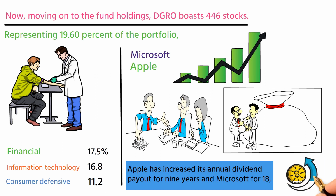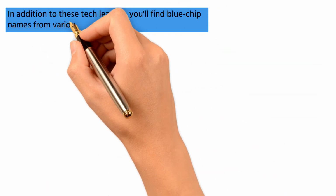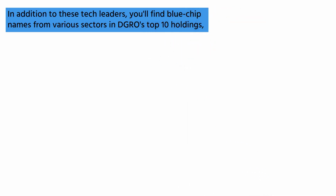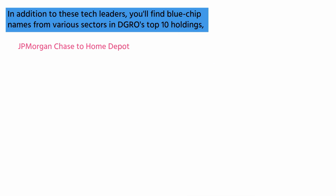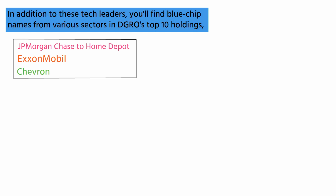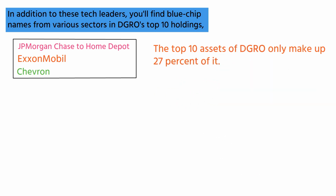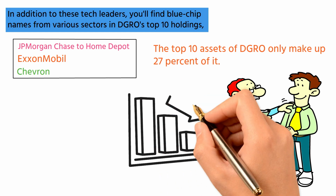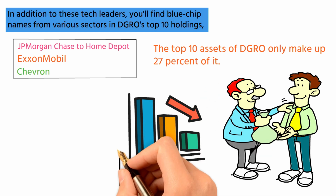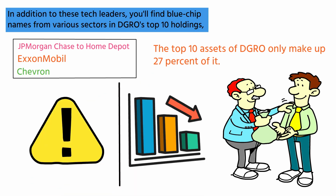their share prices. In addition to these tech leaders, you'll find blue chip names from various sectors in DGRO's top 10 holdings, ranging from JP Morgan Chase to Home Depot and energy majors like ExxonMobil and Chevron. Due to its vast diversity, the top 10 assets of DGRO only make up 27% of it. This can be very beneficial for you as an investor, especially during times of market downturn, as it will smooth out the market volatility. Also, there isn't much risk of concentration there.